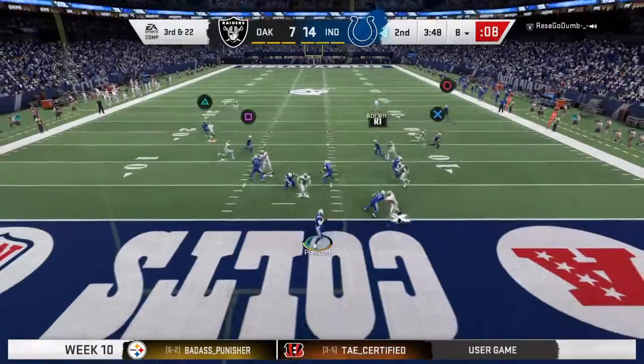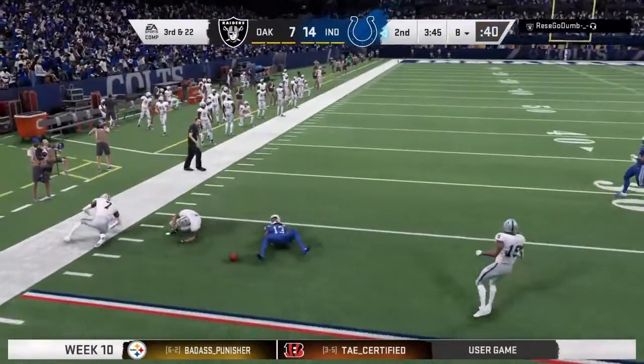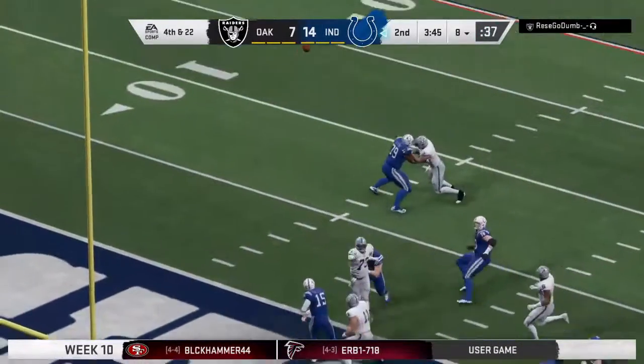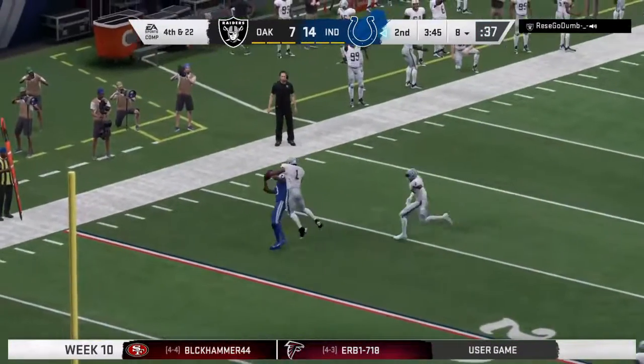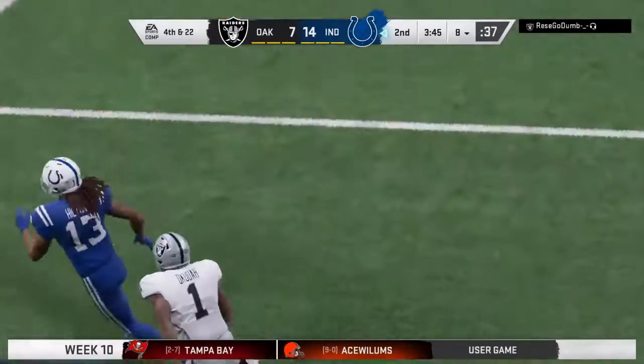From the shotgun, it's Prescott. And that is incomplete. So it doesn't look like they're going to be able to build off the turnover. Well, the defense certainly did its part. It got them the football. But you're exactly right. It looks like they're going to have to punt this one away.